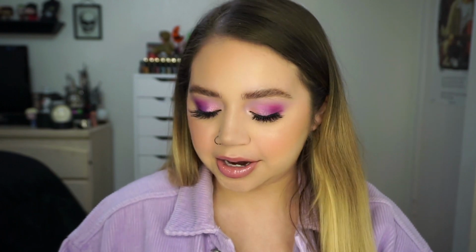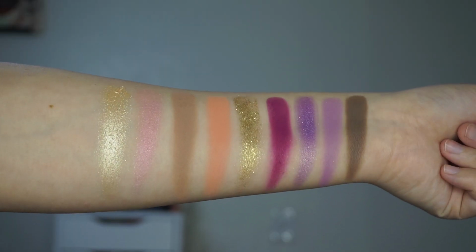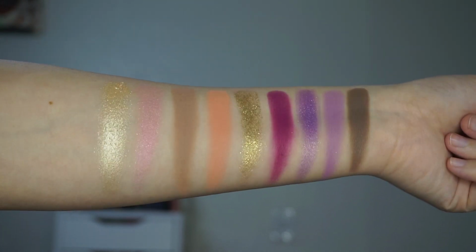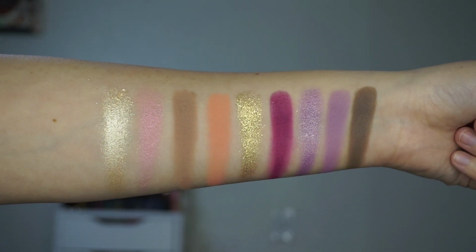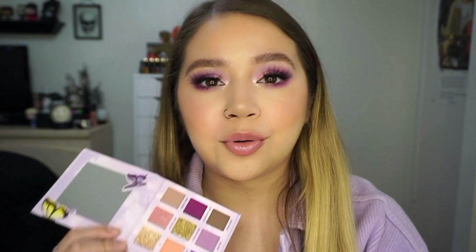The inside of the palette looks like it does have a mirror in it, and there are 9 shades. I'll put some swatches too, that way you guys can see it better. One of my shadows did come broken. It was annoying, but it wasn't that big of a deal. I would have been more mad if it was the matte shade, but shimmers are really easy to press back in, so I wasn't too mad. It was the shade 443.